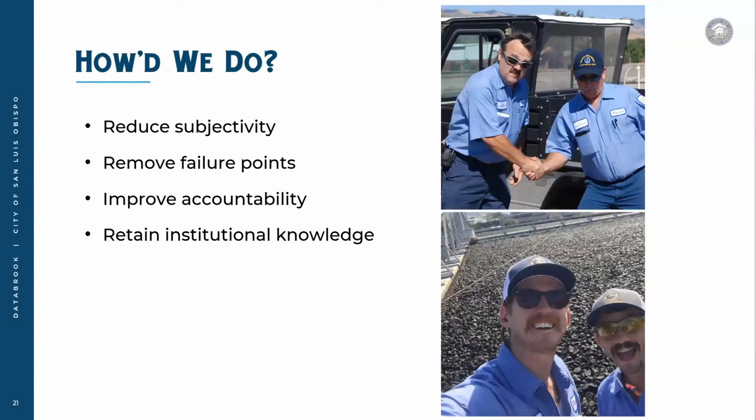And here's just a great illustration of a photo that was taken in 2007 on the top, and a photo when I was first hired at the WRRF on the bottom. You can see that institutional knowledge retention is apparent that it's passed along. We still got the blue shirts, we still got the sunglasses, and we still got the mustaches.